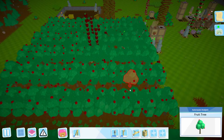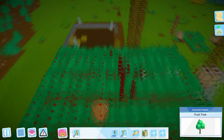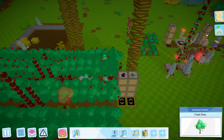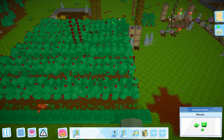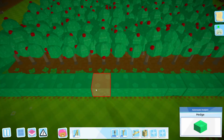What I had to try and make sure to do is make sure that they were planting weeds as fast as they were harvesting them. Because if they put them all in storage and then cooked them all before they planted them, then my crops would just wither out and die. Also, these are just sheared berry bushes.